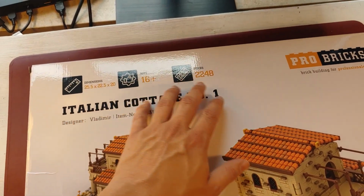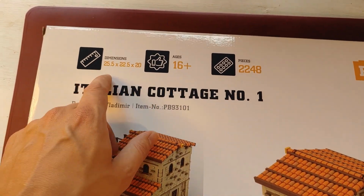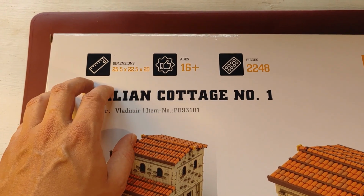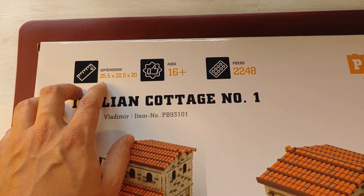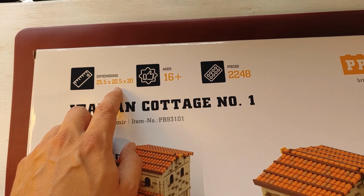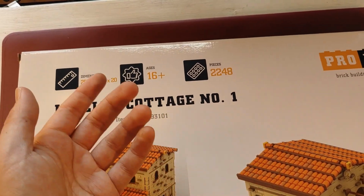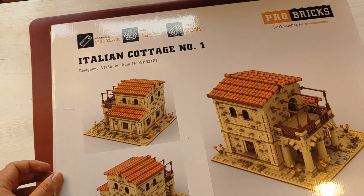Yeah, there is the same information that we already saw on the front of the box, like the dimensions. I guess this is supposed to be in centimeters, so our complete build will be 25.5 centimeters long, 22.5 centimeters wide, and 20 centimeters high. Here we get to see again the brick count, and the only new information here is that it's for 16 years and older.